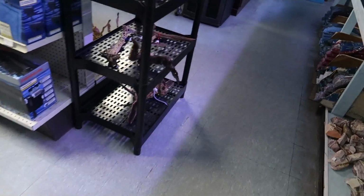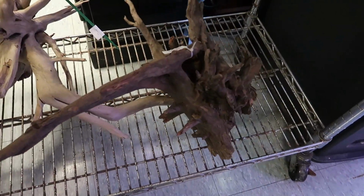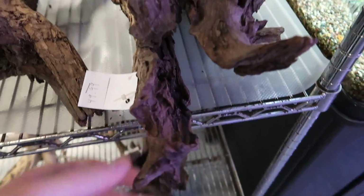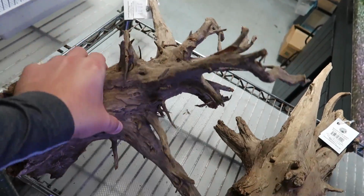They are loaded up on this stuff today. Got some cool rock down there too, by the way. But I mean, look at this thing. How awesome is that? Now that, turn that up like this. That is a cool cave there. Very neat. That's just wicked looking. I like it.